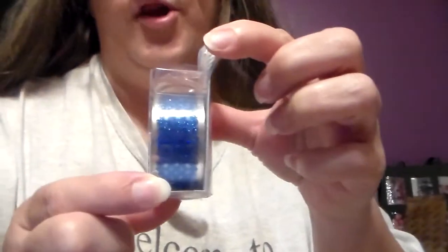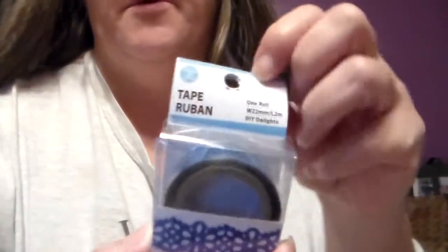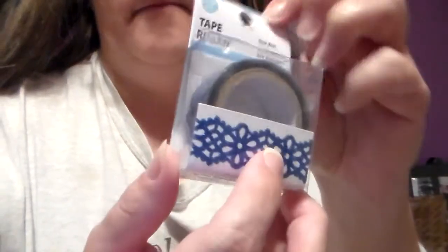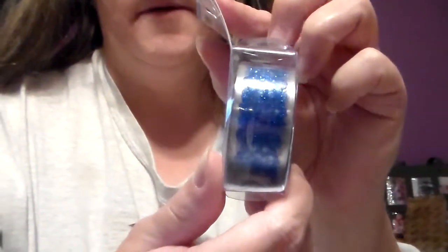Okay, and then I got this pretty blue lacy looking roll of a washi tape type. It's the tape ribbon, they call it. It looks like that. I don't know if you can tell that.